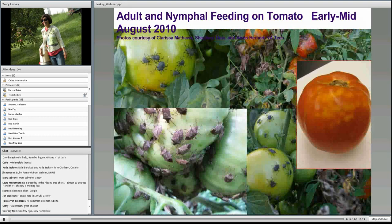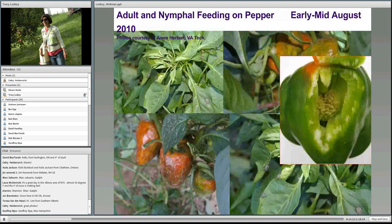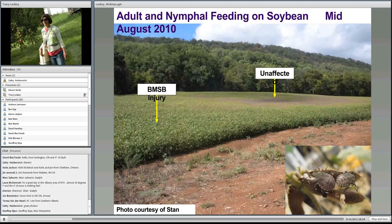They also attack a number of vegetable crops, including tomatoes. You can see the injury on the surface on that ripe tomato, and you can see the numbers. They really do like tomatoes as well as bell peppers. We saw a lot of injury on bell peppers, and you can see the injury, the dry corky tissue beneath the surface. It wasn't limited to vegetables. In this case, this is row crops.